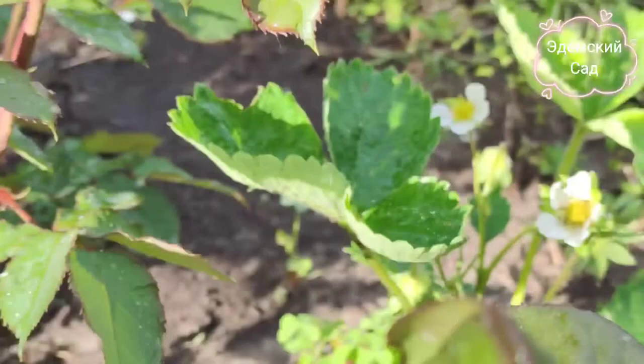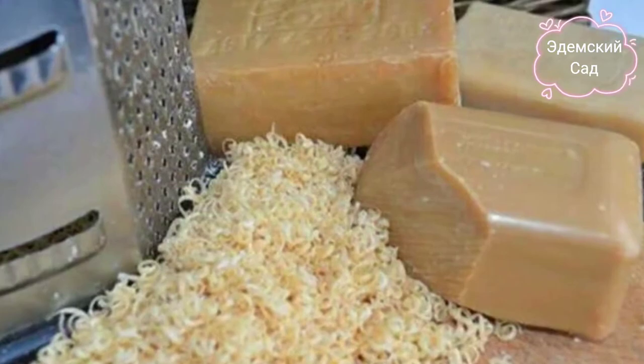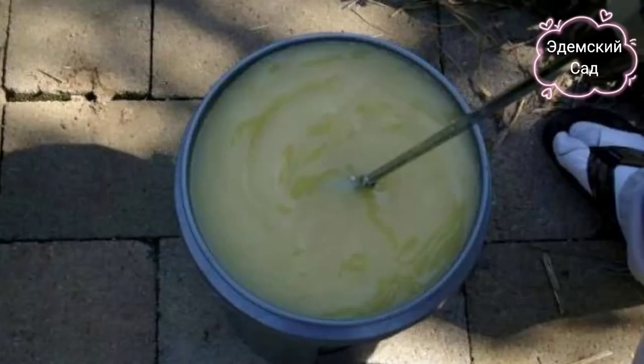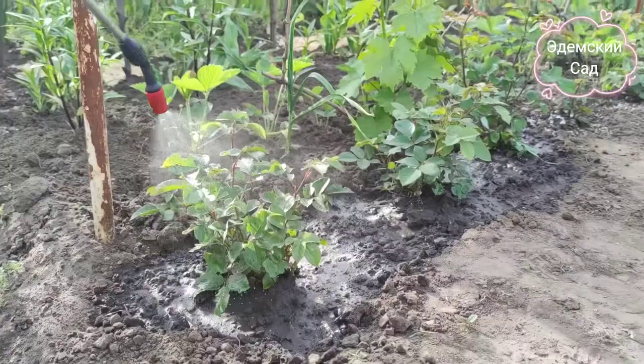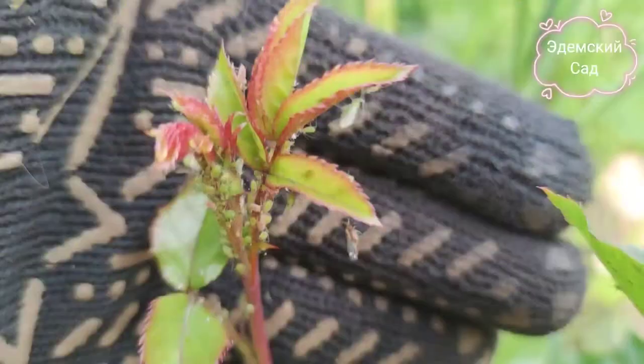The soap solution is very easy to prepare. Household or tar soap of 200 grams is rubbed on a grater and stirred in a bucket of warm water, 10 liters. Instead of soap, you can take 5 tablespoons of washing powder or dishwashing detergent. Spray the stems, buds and leaves of the rose with the finished solution. You can repeat the treatment every week until the complete disappearance of pests.